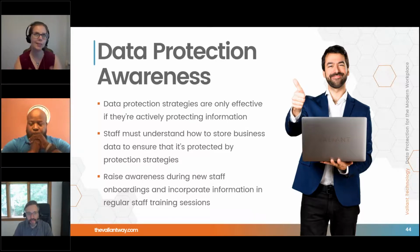If it's on your desktop, it's as good as gone if that hard drive crashes. Well, it's the same with the cloud. If you have something in Office 365 and you want to be backed up by SaaS protection, it needs to actually be in the cloud. It can't just be on your desktop. So it's really important that your staff understand how to store stuff, how to make sure that it's in the cloud, that those are your policies and procedures.